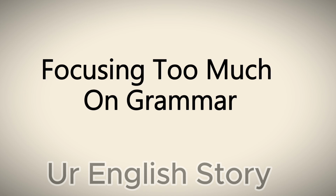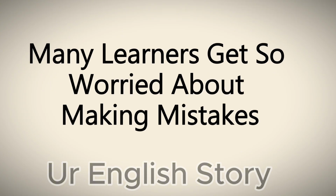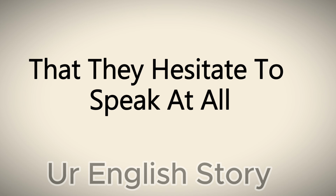Focusing too much on grammar. Grammar is important, but if you focus on it too much, you might feel stuck. Many learners get so worried about making mistakes that they hesitate to speak at all.